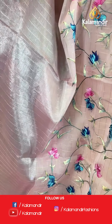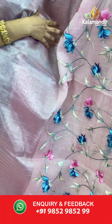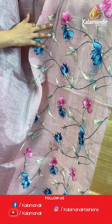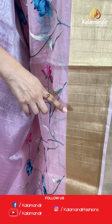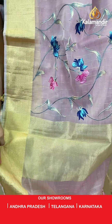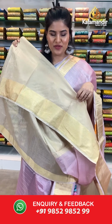Wow, this saree has beautiful flowers on this. Color combination of the saree is light pink and gold color, where all over the body you will find a beautiful floral jal work with blue color and pink color flowers on it. If we talk about the border, we have a golden zari work going on all over the border. A beautiful tissue contrast pallu along with the pink color tassels. And this saree is paired up with a beautiful contrast blouse along with the border.